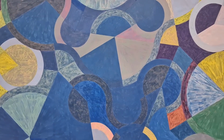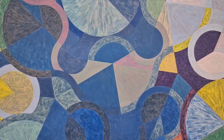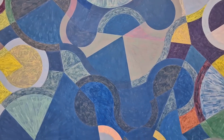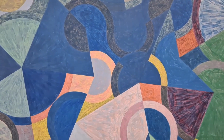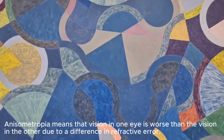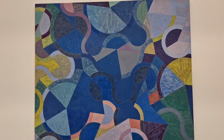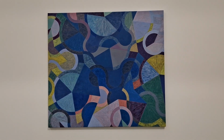Now we have Anisometropic, Structural Adjustment Programs Administered by the IMF Have... 2025, egg tempera, gesso on wood, aluminum, 32 by 32 inches. The term anisometropic describes an eye condition where one eye has a different prescriptive value to the other, due to a difference in refractive power, or asymmetric refraction. The dominance of ocular shapes in this painting seem to graphically reference prescriptive eyewear meant to correct this condition.